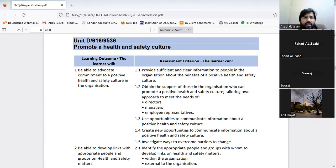So moving forward, here we have 1.1. It is learning outcome 1 and its assessment criterion 1.1. What is it asking for? It is asking you to provide sufficient and clear information to people in the organization about the benefits of a positive health and safety culture.